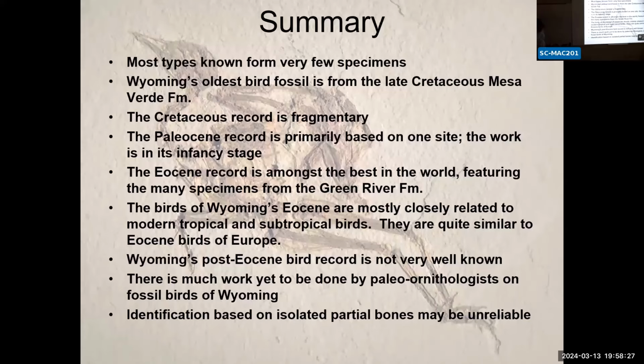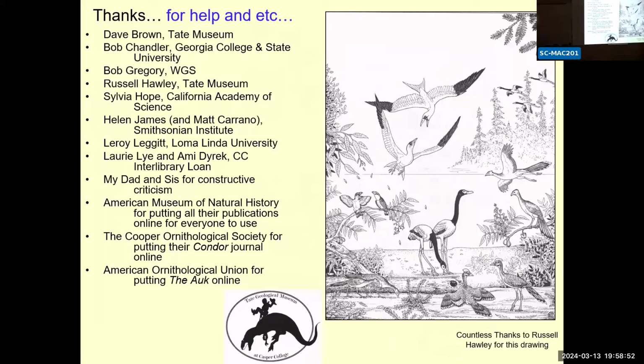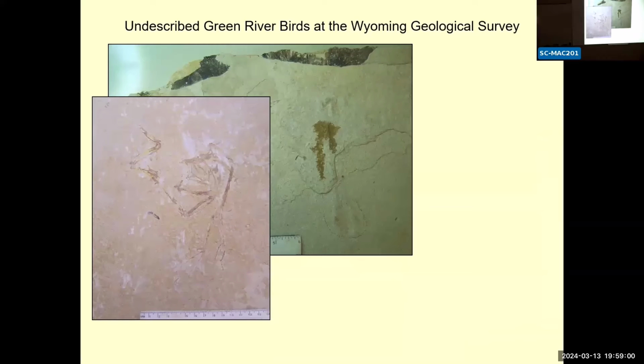Scott is speaking. Identification on partial bones is a lot of what this record is, but I don't think it's terribly reliable. And I'm hoping we find more of these Eocene nodules all over the state. I don't see it happening. I don't have much hope, but it is cool to dream. Thank you to all these people for photos and for help. And I'm just going to thumb through a whole pile more undescribed birds that I know are out there. Thank you.